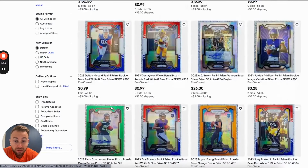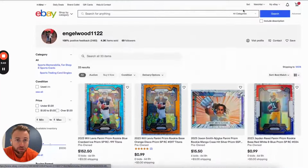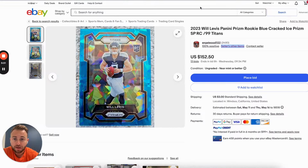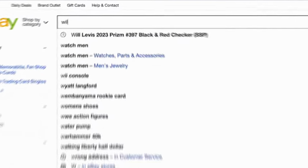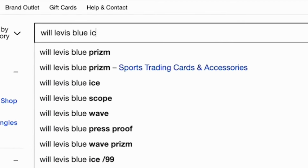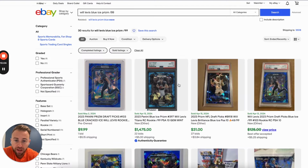What I'm looking for here is I want to see if he grades cards or not. It looks like he doesn't grade cards. He probably breaks open packs and boxes, which is what I'm looking for. All right, then let's head over to eBay and let's see what this card actually sells for. So, Will Levis Blue Ice Prism number to 99. Let's see what we got going on here.